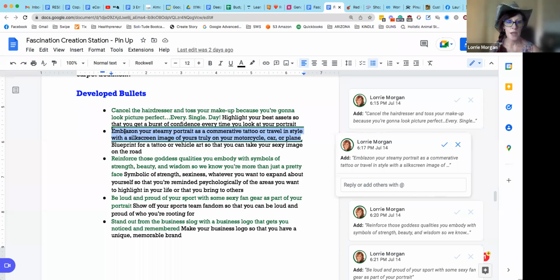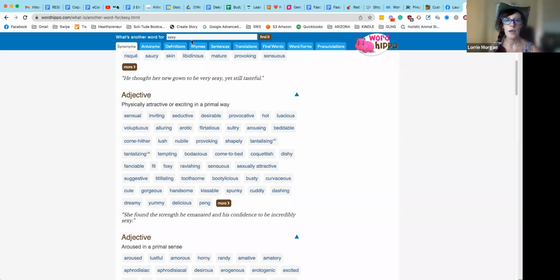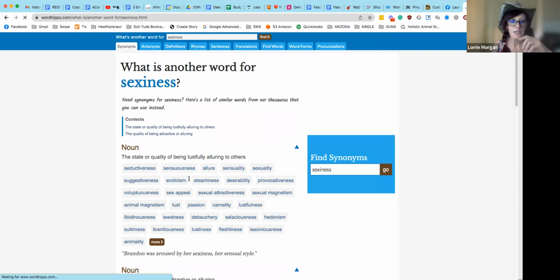And I looked up, this is my favorite thesaurus site. Can you see that? Yeah, Word Hippo. So I use this shamelessly to find different words that give me ideas. And I like this one a lot. I looked up sexy: sensual, inviting, seductive, desirable, provocative, hot, luscious, voluptuous. These are words that you can use with those bullets. But what I like about Word Hippo is it has different versions of that same word. I need my toolbar so I can see what I'm doing. So like sexiness, seductiveness, and they change the form for you, so it just makes it easier.